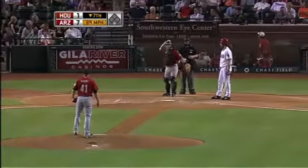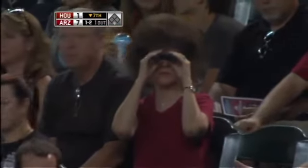Roy Halladay is out with a groin injury, by the way, and you can imagine Mr. Complete Games not coming out. That's a shame. One of my favorites. You know, what a great pitcher he is. Yeah, and such a hard worker.